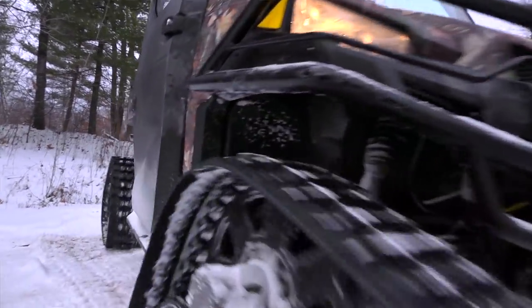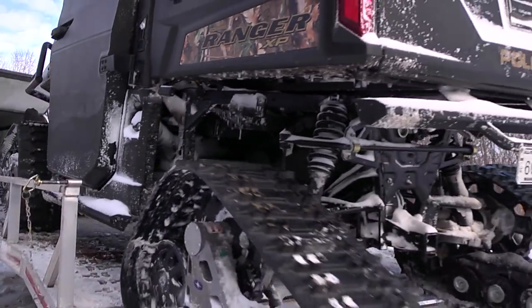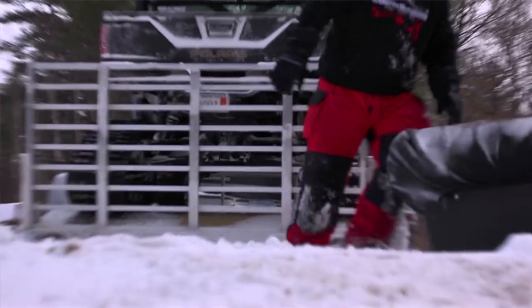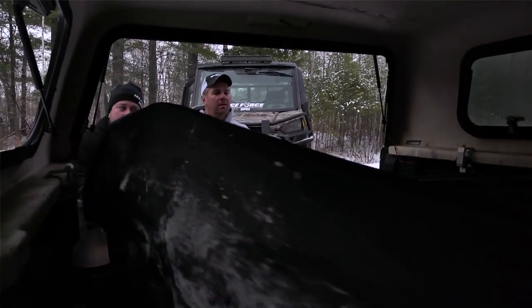So what we're looking for on this new body of water are some big bluegill. So we're going to get this thing on the trailer. We're going to get loaded up and get on down the road. 45 minutes from now, we should be back on that little lake. Give us plenty of time to find another bite on another body of water.